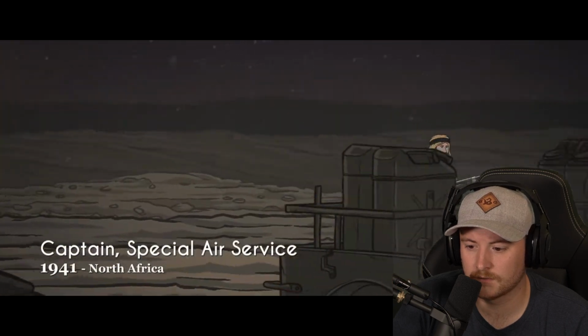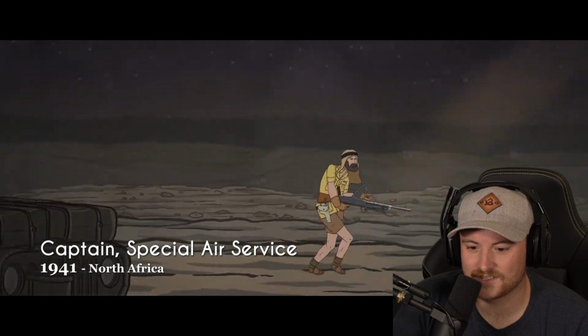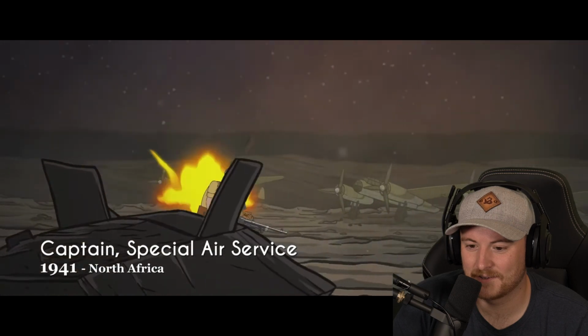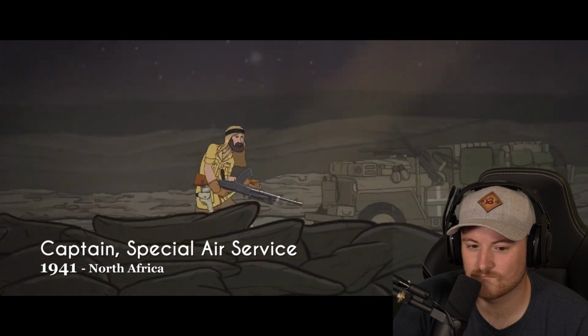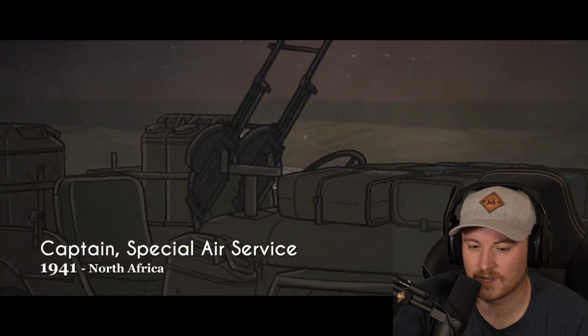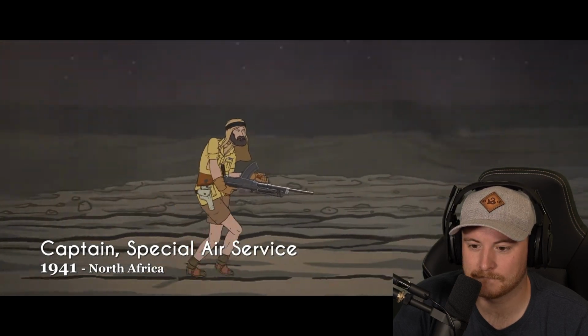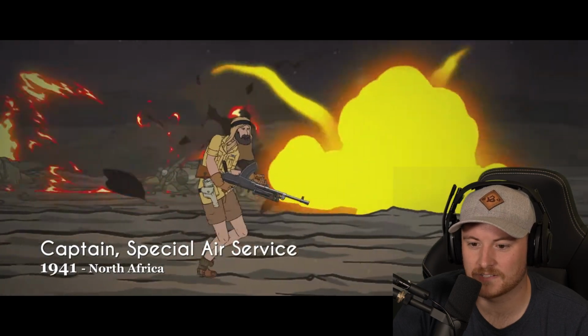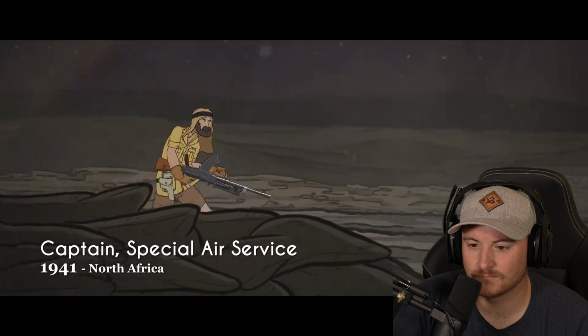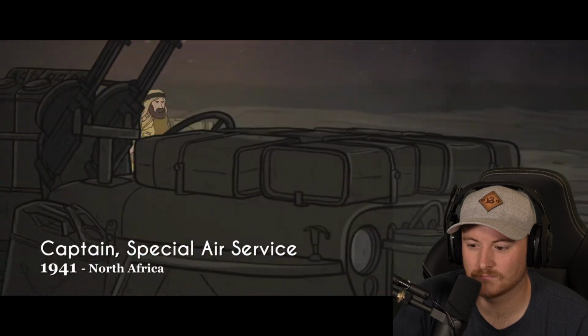Interesting. Formulated by David Stirling under the name L Detachment, this commando force would be used to operate behind enemy lines, not through airborne insertion, but via jeeps. During its second mission during Operation Crusader, it successfully destroyed over 60 enemy aircraft. Amazing. Notably, the parachute wings of this elite unit were prominently worn above their left pocket.